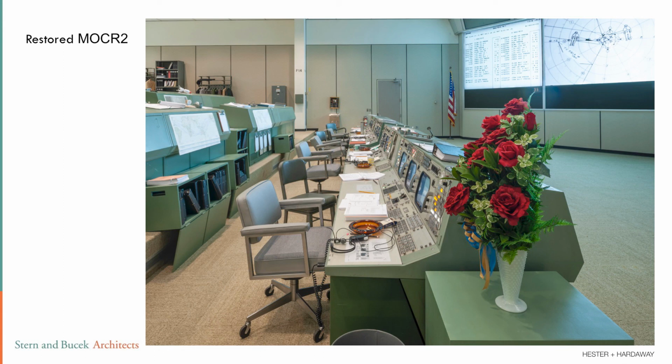So we finally talked to one of the flight control directors who said the boxes had a lid, and they would just push the lid down like a kickstand on your bike, and that held it up. And so we retrofit these lids with hinges, and that solved the problem.